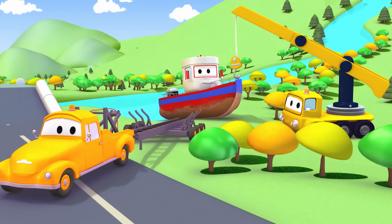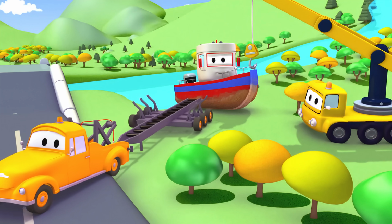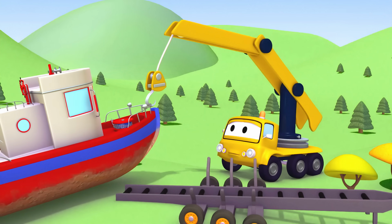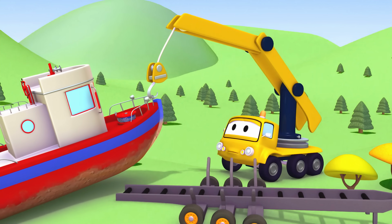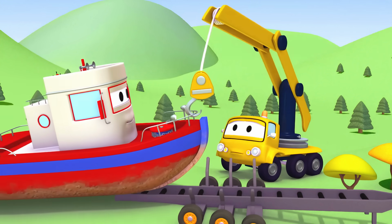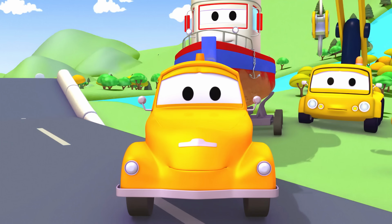Great idea, Tom. Can you get any closer? Now, Charlie, can you pull Bobby into Tom's trailer? It looks like Bobby is really heavy. Come on, Charlie, you can do it. Well done, Charlie. Great job. Let's take Bobby back to the garage.